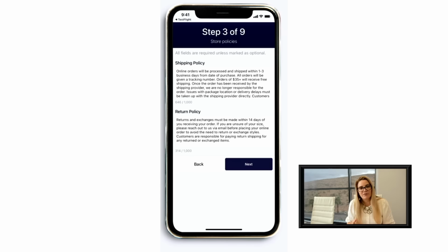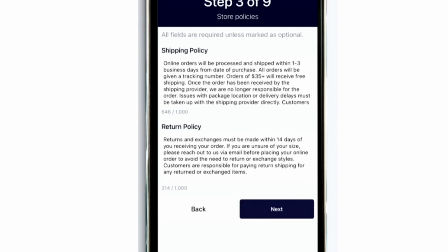So we have defaulted text there that is provided for us by Paparazzi because newer consultants, as you guys do recruiting, they don't know what they need to put in there. Something that's there is easier than trying to figure it out on their own.